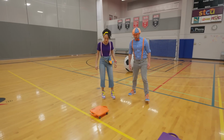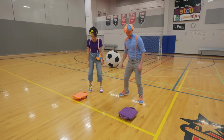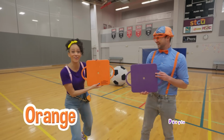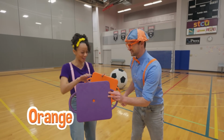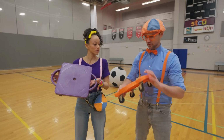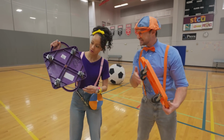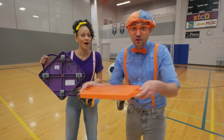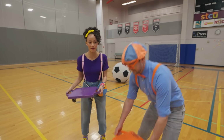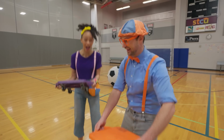Whoa. Look at these. Hey, Blippi. We have some of our favorite colors here. Oh, yeah. Purple. And orange. Here you go. Thank you. Oh, I love it. And they look like scooters? Oh, there's wheels. What if we sit down on these and then we can push and glide around this gymnasium? That's a good idea. Hey, Blippi. Should we race? Yeah!